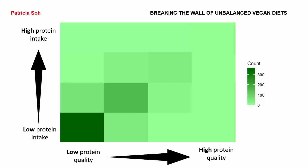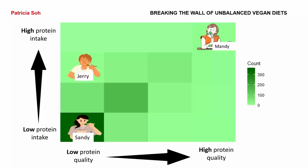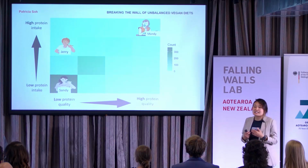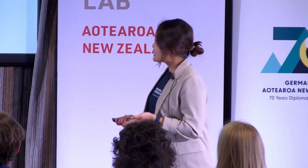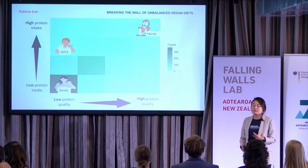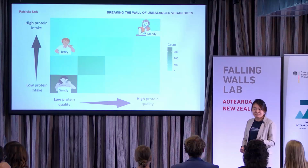Using this approach, we can cluster similar profiles together and efficiently identify the individual who has an optimal protein intake and quality, and that is obviously Mandy right at the top of this heat map. We can also see from the darker green cells that there are many individuals that are facing the problem of low protein intake and low protein quality. So, how can we help individuals like Jerry and Sandy?